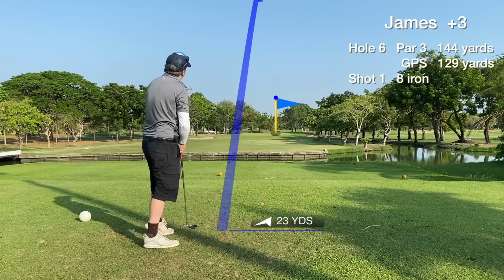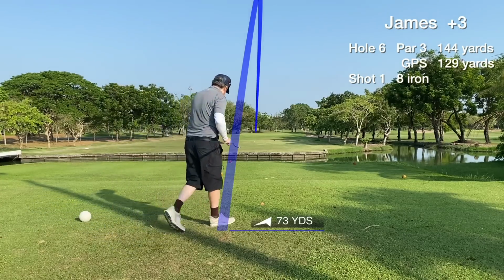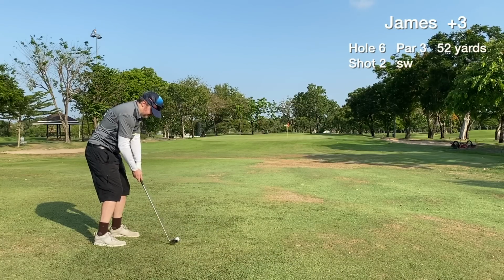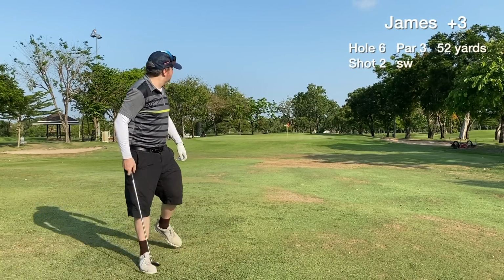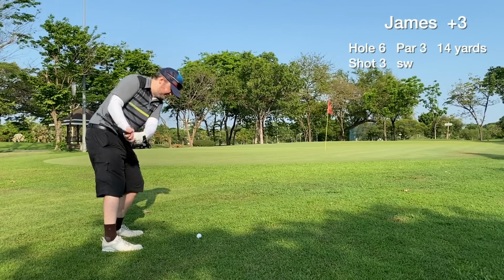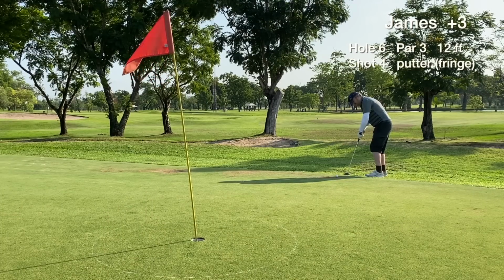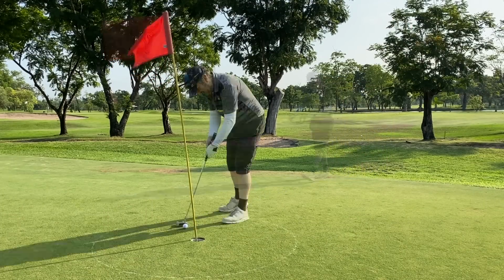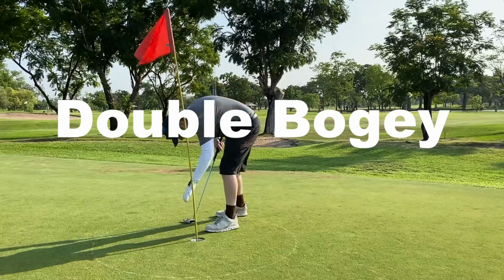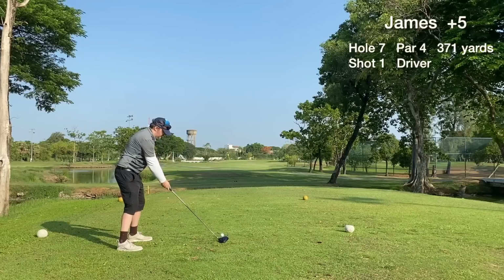Hole 6 is quite a simple par 3. But this 8-iron was hit really heavy, losing distance. Second shot here was not a good one either. And the third shot doesn't even make it onto the green. We have a chance to save bogey from the fringe, but it just misses. It's very close, that one. And we carded our first double bogey of the day.